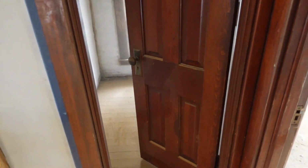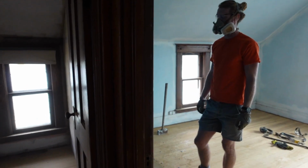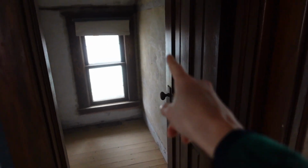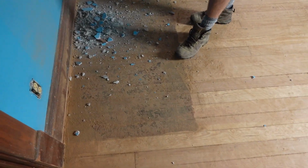I'm pretty sure we've mentioned before that this closet, this was the smelliest closet ever. But we mentioned that we were gonna turn this into a half bath. Well, we decided it's gonna be a full bath now. So that wall is gonna come down, come out to about here where we stopped grinding the floors.